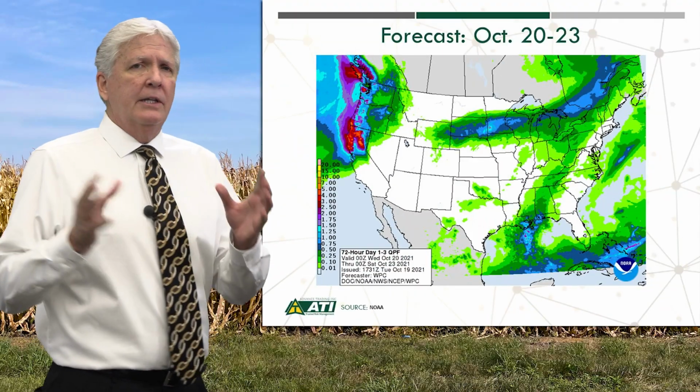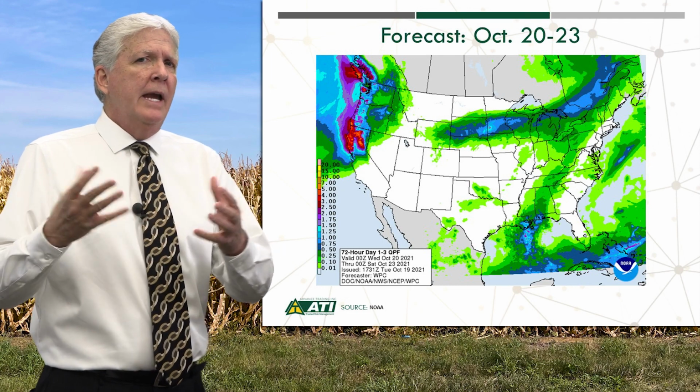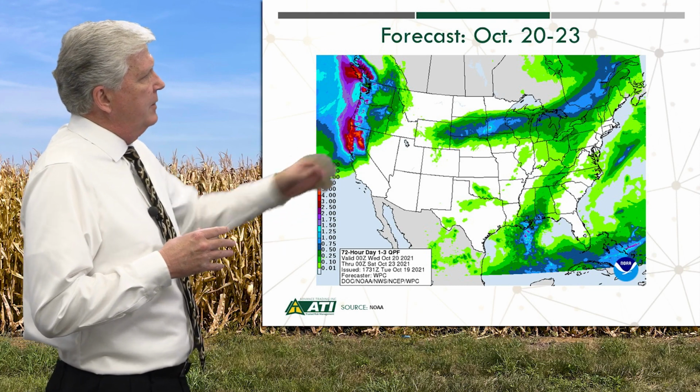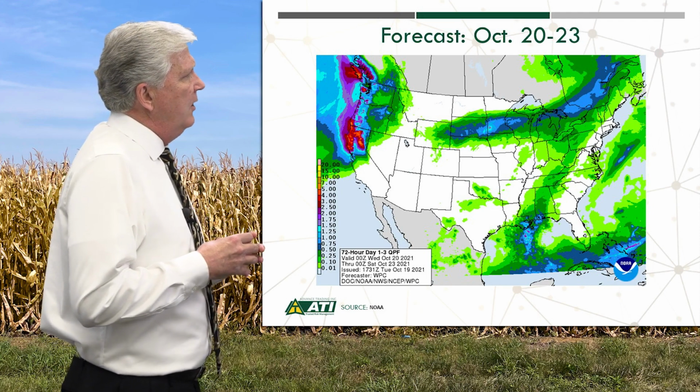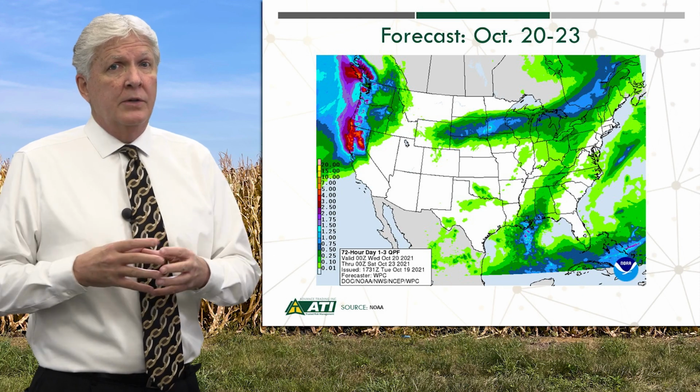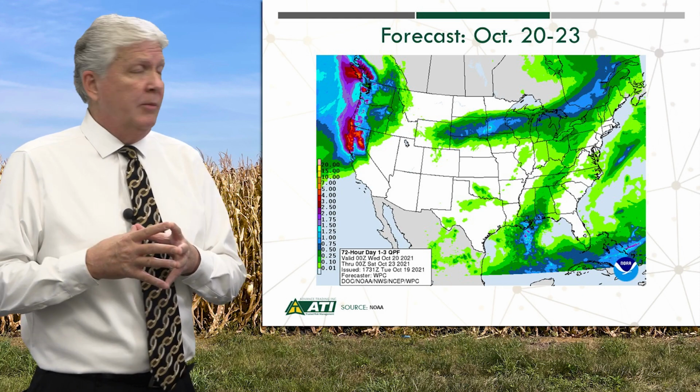Our slides this week are courtesy of National Weather Service. We're starting out here looking at the next few days here, basically Wednesday through Saturday of this week. It looks like some heavier rain across parts of South Dakota. Minnesota may slow things down, but if you refer back to that previous chart, really harvest is already at a very high rate in some of those areas.